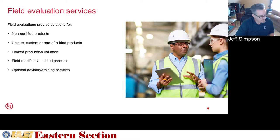Think about this. When folks create something and it's just for a specific location or a few different locations, sometimes the manufacturers want to make something and not necessarily list every single one of them. They might just have a custom installation for one or two jobs. And certifying the product is going to be significantly costlier to end up with a listed product than field evaluating it out in the field for a one-time situation.